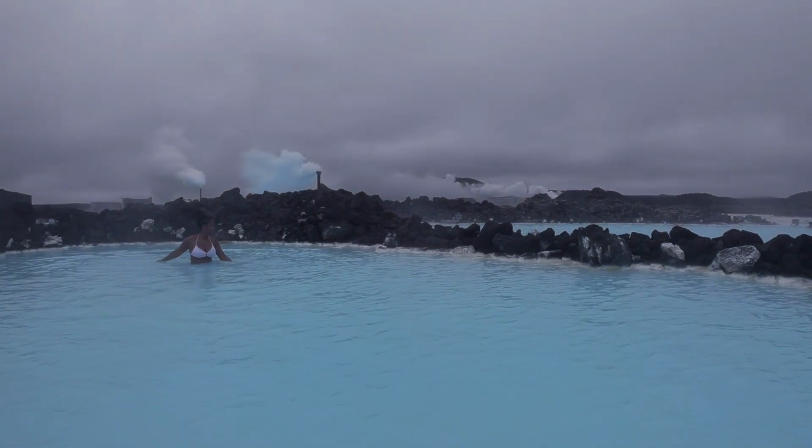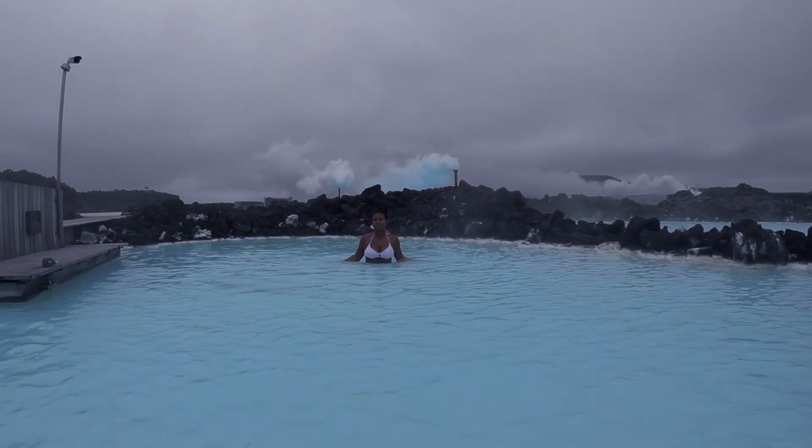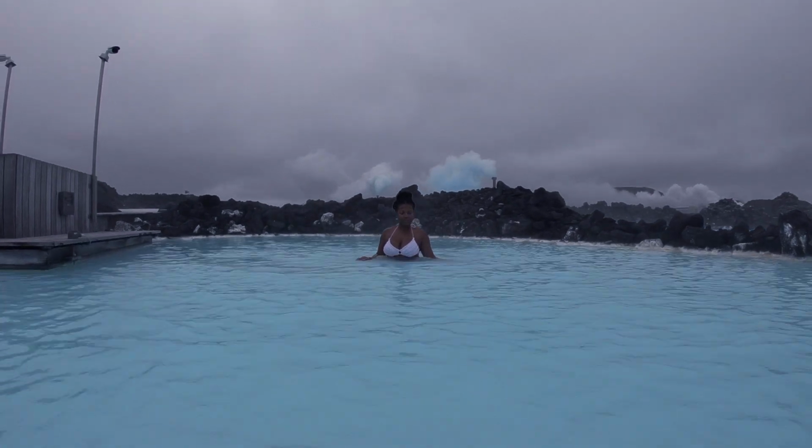Because we did the premium package, we were able to do both the silica mask as well as the algae mask. I highly recommend trying the algae mask.